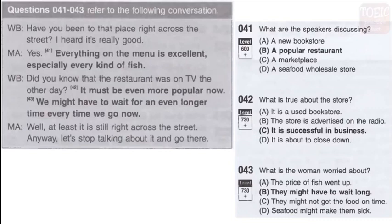Number 41. What are the speakers discussing? Number 42. What is true about the store? Number 43. What is the woman worried about?